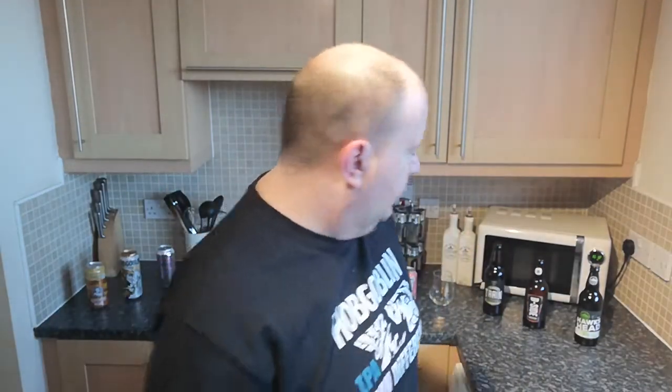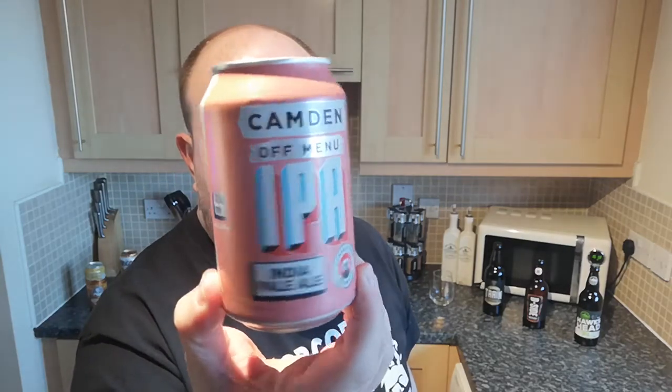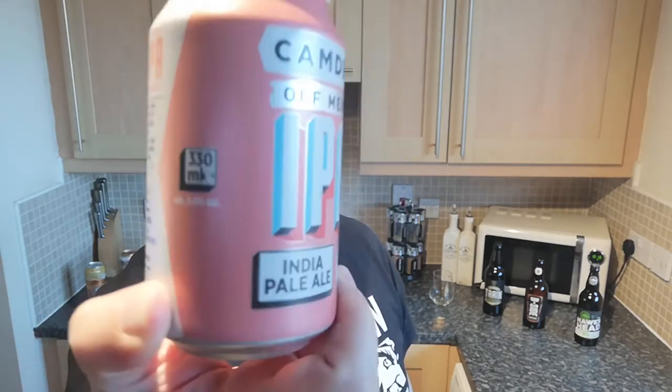Right, do you want to crack on and do the last beer of this little batch? Okay, so it's another one from Camden Brewery. We did do their Canapé IPA. And I couldn't remember the name of this bloody beer at first. But it's this one. Off Menu IPA. It's their standard India Pale Ale in that lovely peachy pinky can, and it's coming in at 5.8% ABV. It says so in rather small writing there. I'm trying to see if it says it anywhere else on the can. No, it doesn't. 5.8%. So this is their standard IPA, even though it's called Off Menu IPA. We just did the Canapé one, the session one, which was lovely.